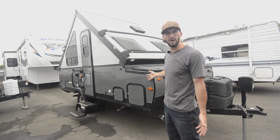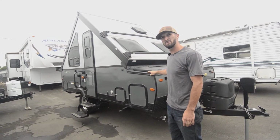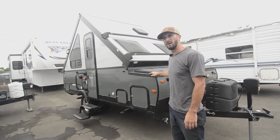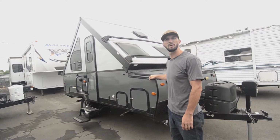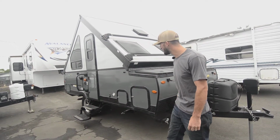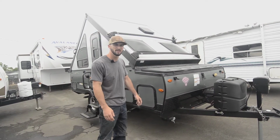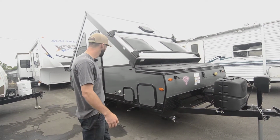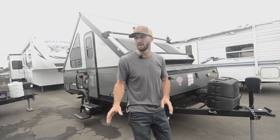You're super duper lightweight. I think this thing comes in at about 2,200 pounds dry. So I mean, you can pull it with just about anything that has a tow hitch on it. Keep in mind, if your Mini Cooper has a tow hitch, you should probably not, but Honda CR-Vs, RAV4s, all those smaller cars, the Subaru could pull this thing, most Subarus, I should say. But super cool setup, and not lacking on features either.